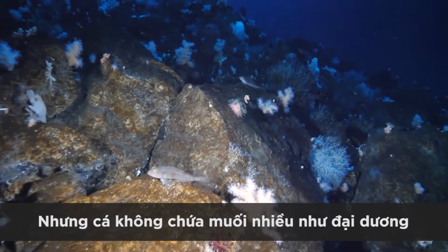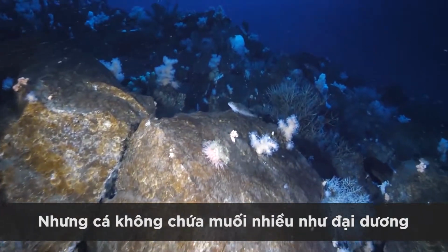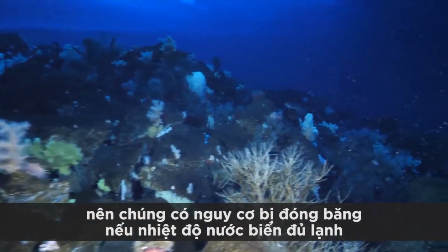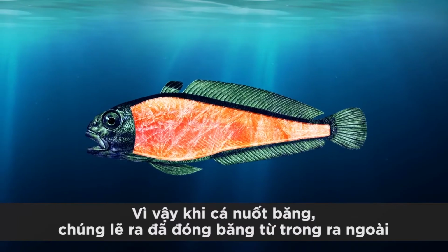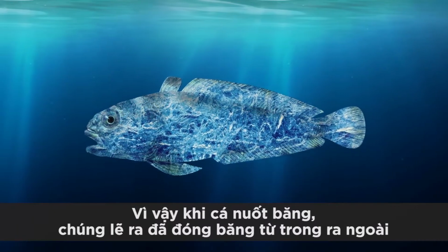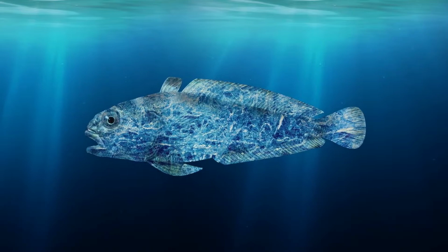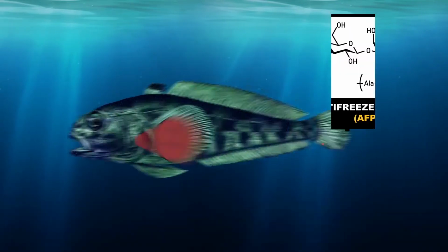But fish are only about 1/2 as salty as the sea, so they risk freezing in places where the seawater gets cold enough to freeze. So once that ice gets into the fish, it should freeze from the inside out. Normal freezing point depression isn't enough here. That's where the antifreeze comes in.